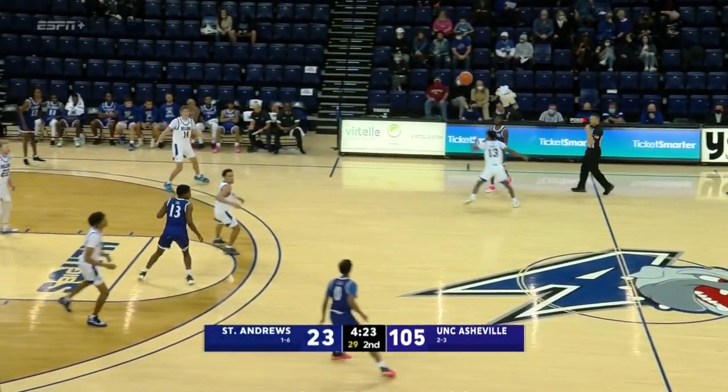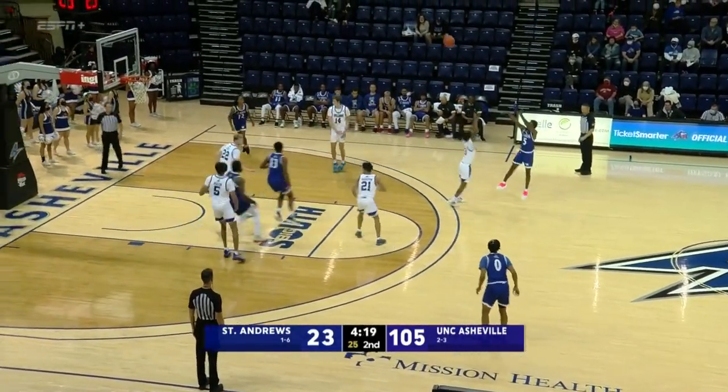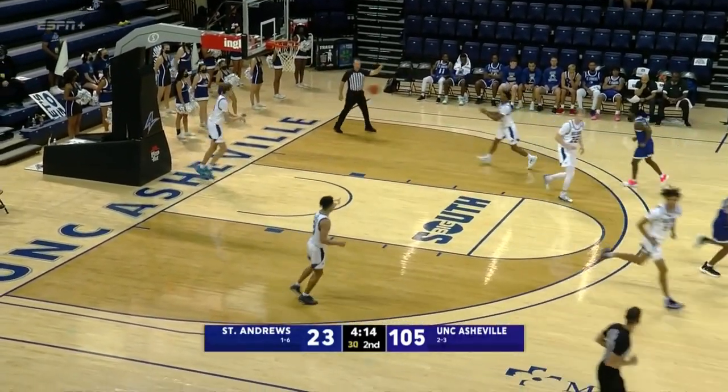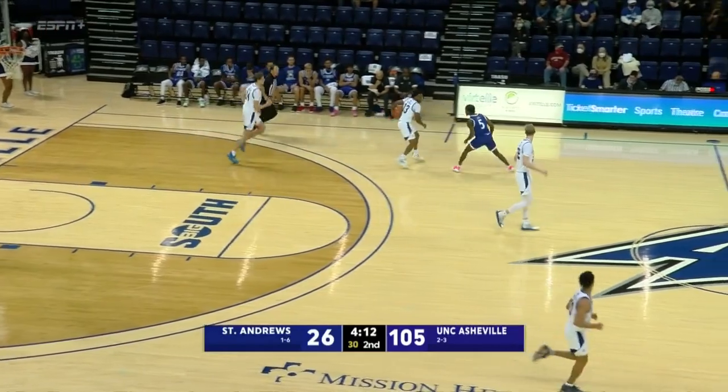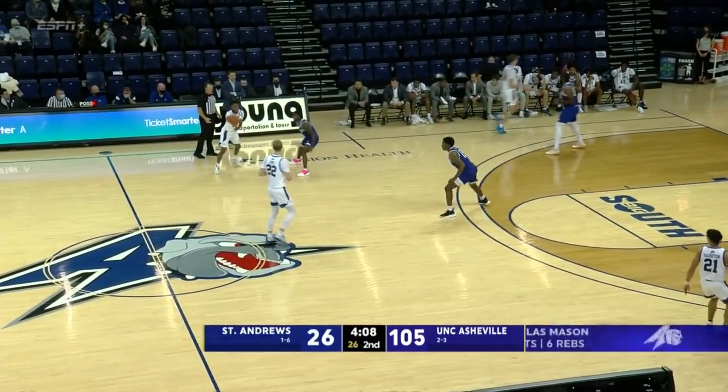Here's McFadden. Assembly. Bulldogs still in that matchup zone. Long 3 from McFadden, rips the net. That's a nice shot, to be honest with you. Still showing some confidence in himself at this point in the game. It was nice to see, if you're a St. Andrews fan.